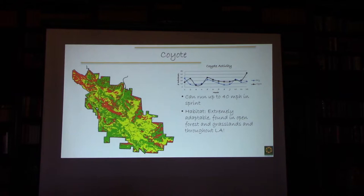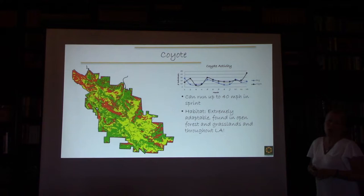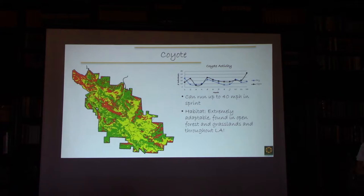They can run up to 40 miles per hour, which, if you think about it, I think a cheetah can run 60 miles per hour, so that's really fast for most animals. They are extremely adaptable. In our data, we found that they actually are one of the few species that preferentially hangs out in the scrub and chaparral areas. Almost everything else is really focused on the woodlands and the grasslands.